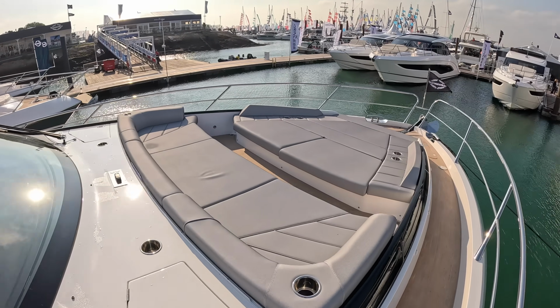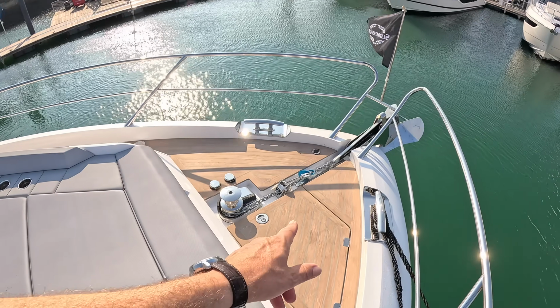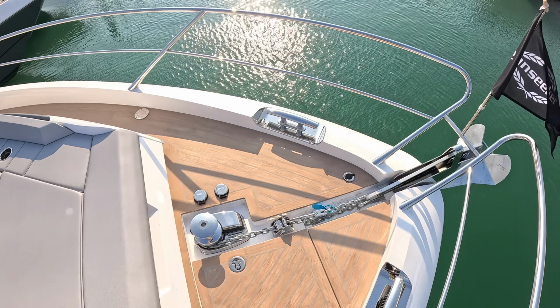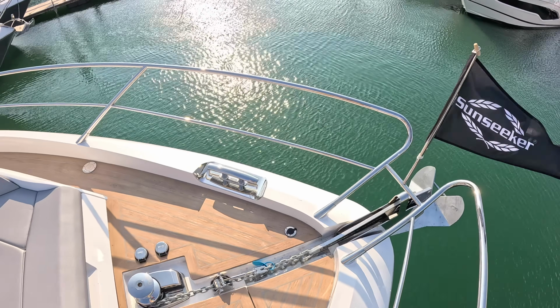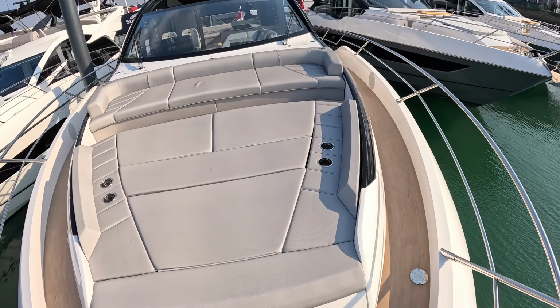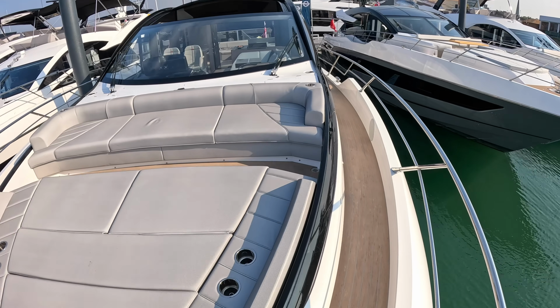And then we'll come right up here. Anchor handling kit is up here on the bow. Chain lockers down underneath that one. Those two silver discs are the buttons for the up and the down. And a little Sunseeker flag. Brilliant. There we go. That's a cool looking boat, isn't it? Let's head back down this side so we've covered everything.